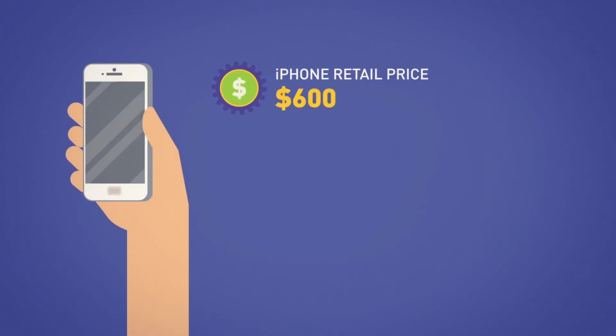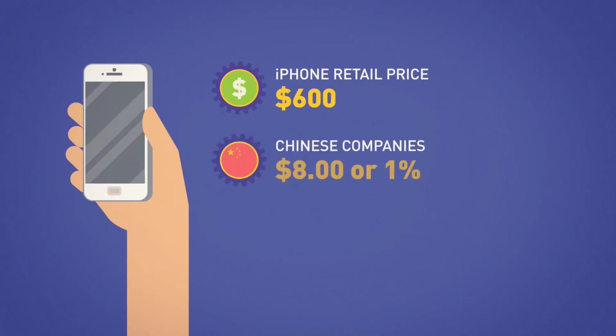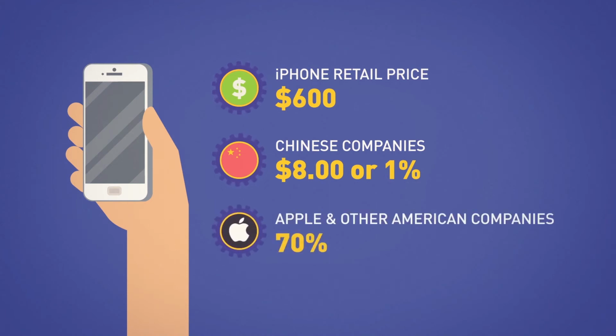And what did the Chinese companies earn? About $8, or just 1% of the retail price, while Apple and other American companies received nearly 70% of the value. According to the U.S. media, U.S. trade data shows nearly the full import value of an iPhone belonging to China.